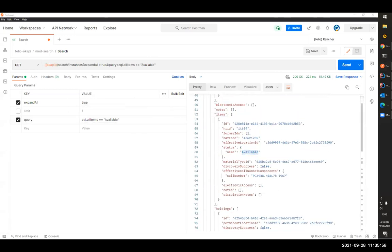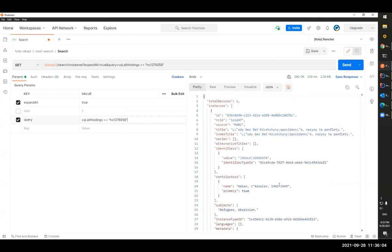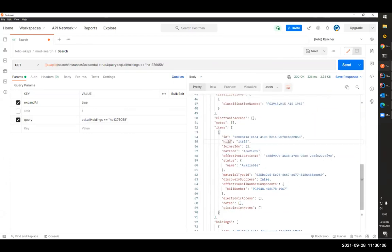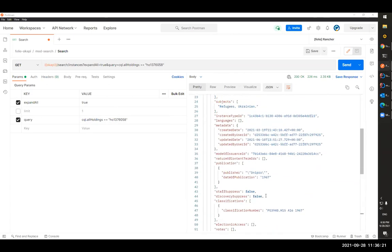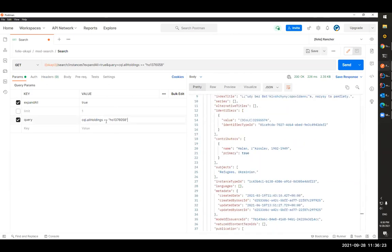The same works for the search query sql.all holdings. And for now, we try to search with the holdings shared value, this one. So this is searching across all the records in inventory, all the records and all the field values for the search option.